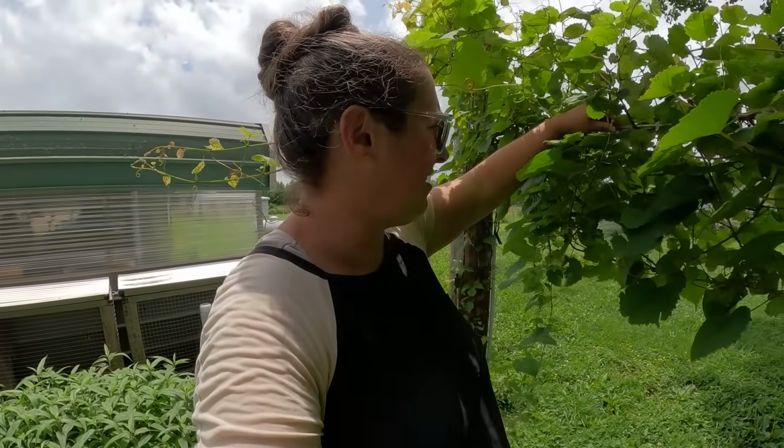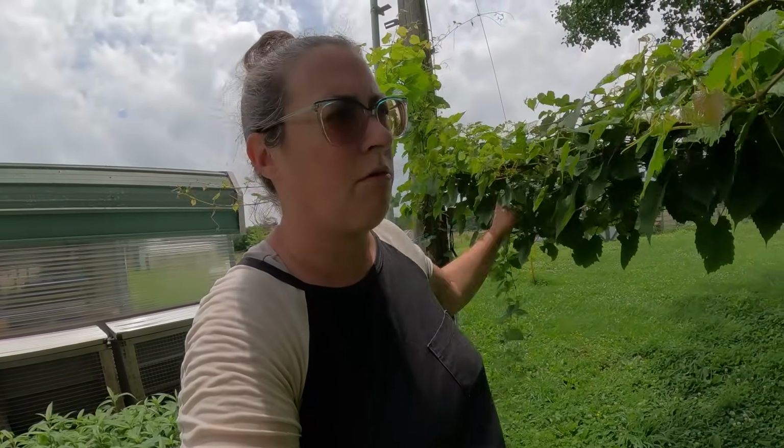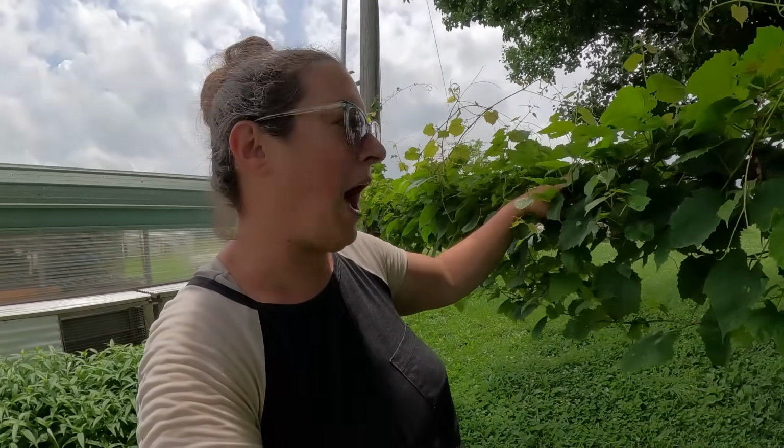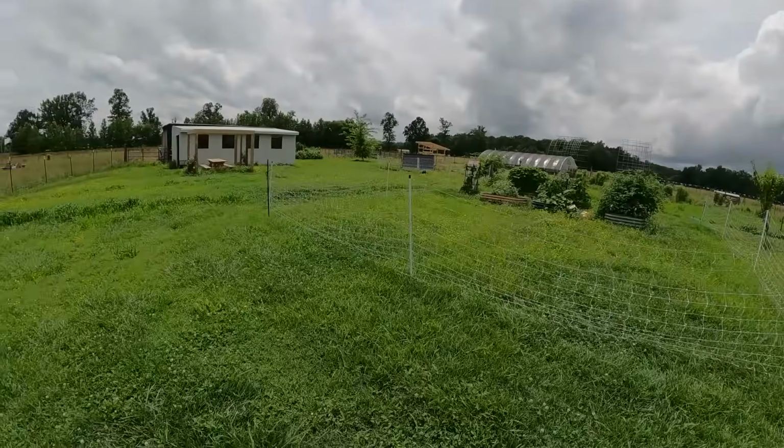But for some reason, the flowers bloomed and I don't see any grapes. I don't know what happened at all. I was reading that most grapevines are self-pollinating. I don't know if that's true of this variety. We don't have any fruit that I can see. Now don't mind my overgrown lawn.